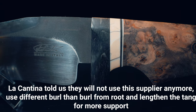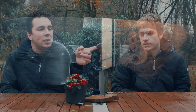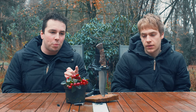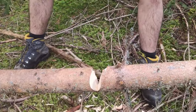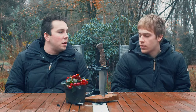Of course, it broke where the tang ended. So you could say the tang needs to be a little bit longer. We told him that. But he will make us a new knife, and we're gonna make a secondary video because he wants to prove, and I think he's right, that he's shown us a video that he had a knife like this, chopped a tree this big. Before we give a definite conclusion about this, we're gonna make a new video on it next year.